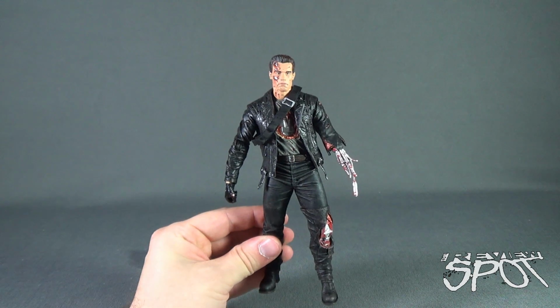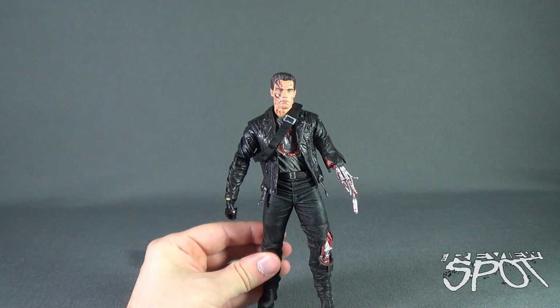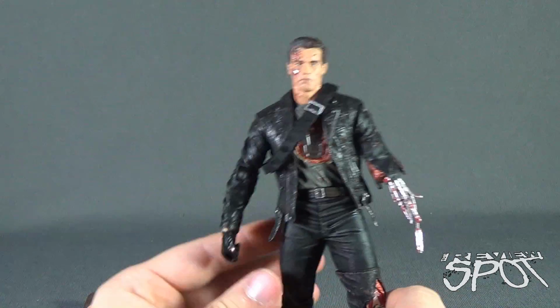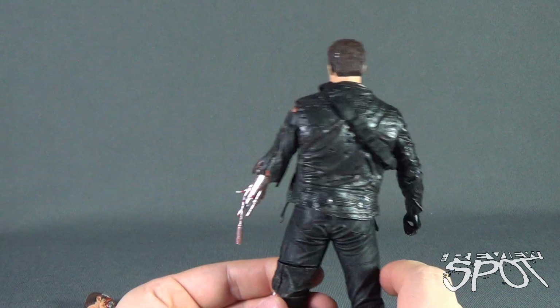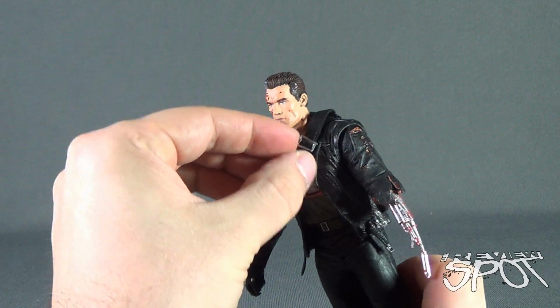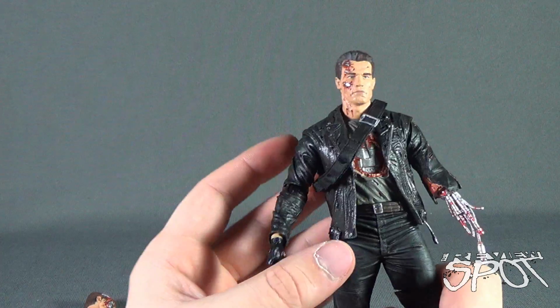And let's have a look at the T-800. Nice piece. Again, this is an older piece. Spot's not going to try to tell you guys otherwise. This is a bit of an older piece, and it's a shame that I waited as long to review him, but at the end of the day, it still works out good that I can touch base on him now. He's got his strap, which for all intents and purposes, you could really remove. You could take this right off.